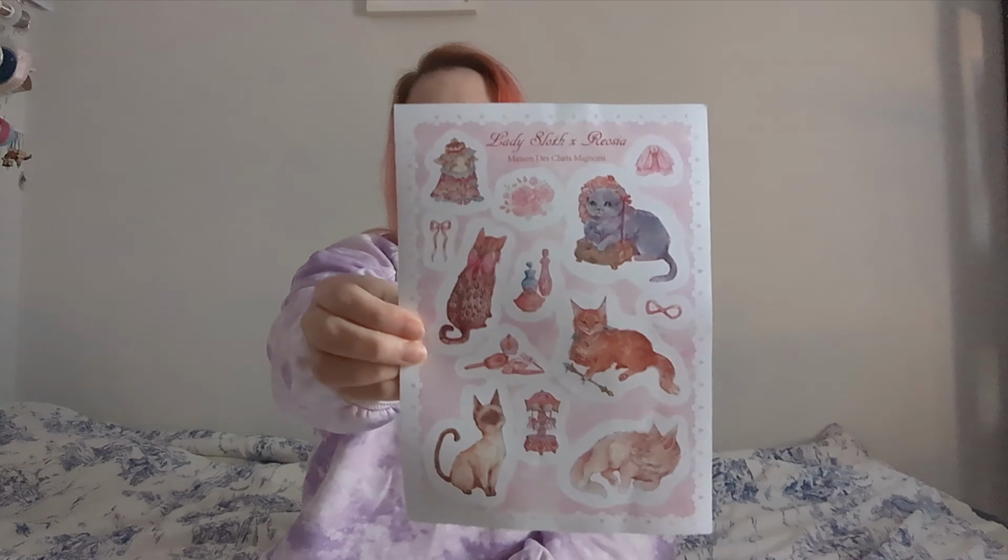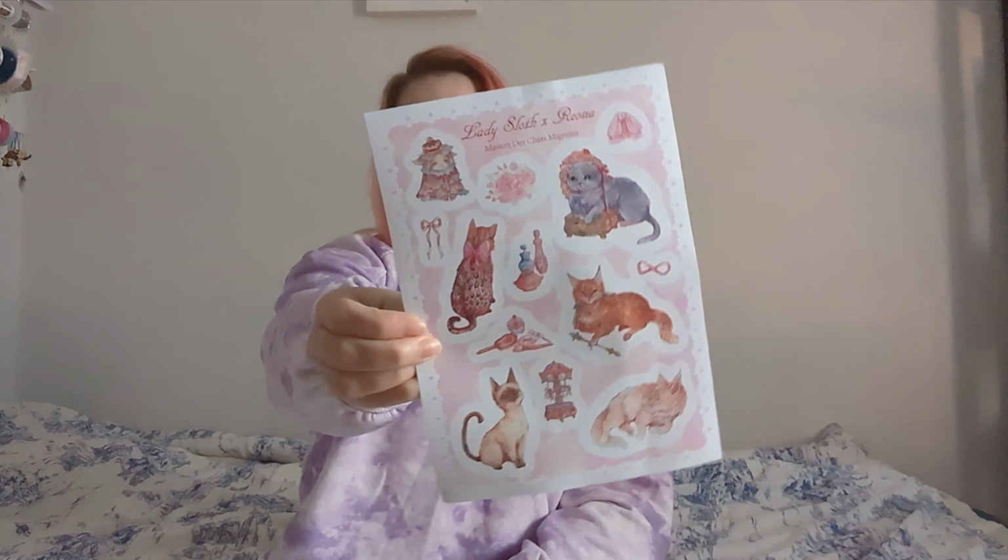Okay, so first of all, I have stickers, cards. There was also stickers, I'll show them to you soon. Postcard, this one I don't have. This one I think I have already. But yeah, this is a really nice, beautiful card. And then the Reosia art, like a print, stickers. I probably won't be able to use these ever because they are so precious.